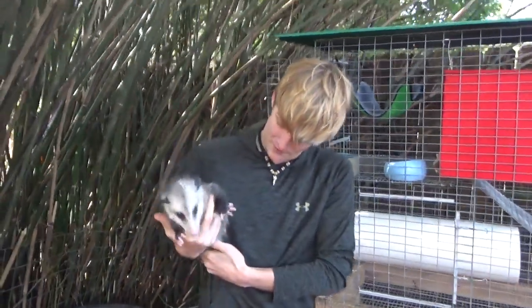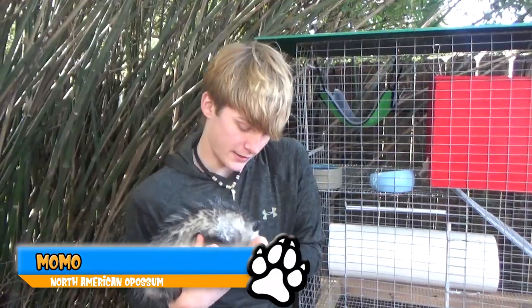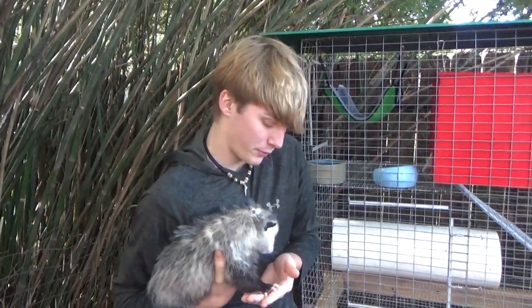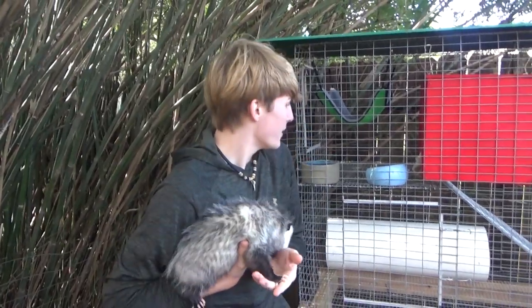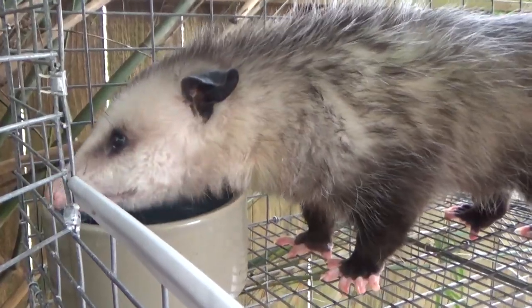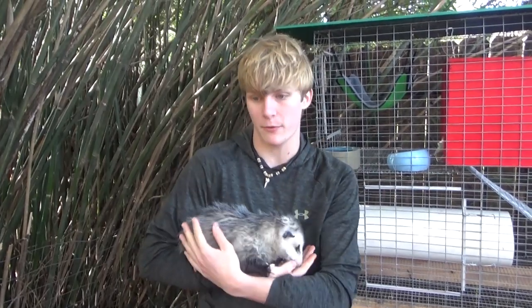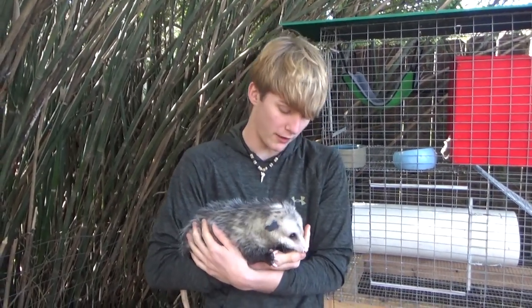So here's Momo. He's a sub-adult right now, so he'd technically be an adult, but he's not fully grown. He'll probably double in size from this. And I don't know if he's going to be able to stay in this outdoor enclosure. He seems to love his enclosure. He doesn't seem to mind it whatsoever. I could probably leave the door open and he'd come back. This animal is definitely not afraid of people whatsoever, and I would definitely not call him wild at this point.